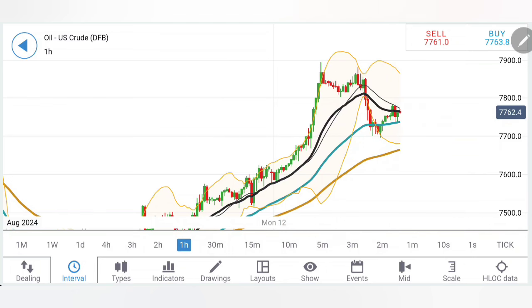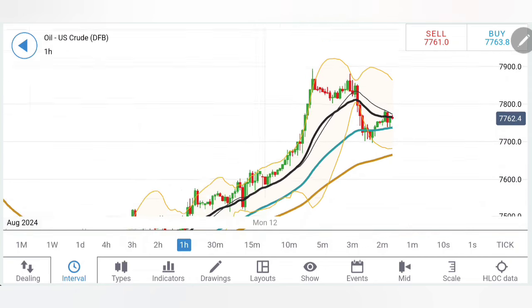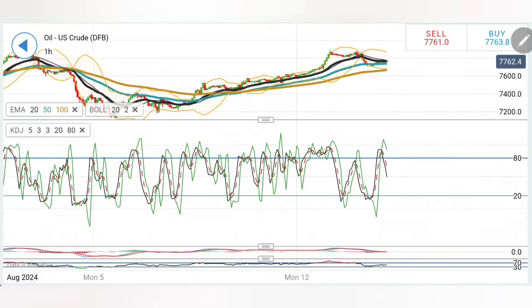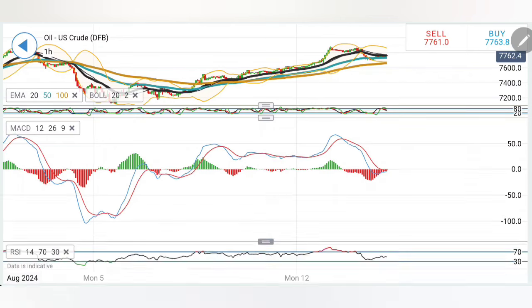As long as 78.2 is not taken, and specifically 78.6 is not taken, we should not be treating oil as bullish, though the moving averages right now are divergent. Stochastic has dropped here. The MACD has also retraced, trying to converge and crossover for the buys.